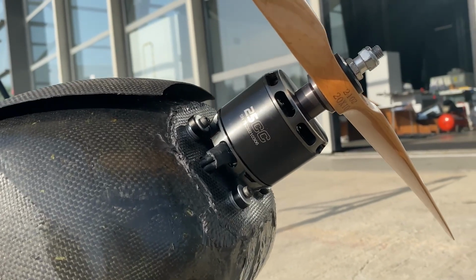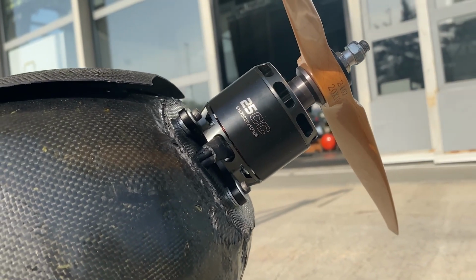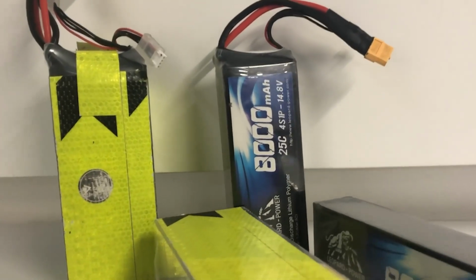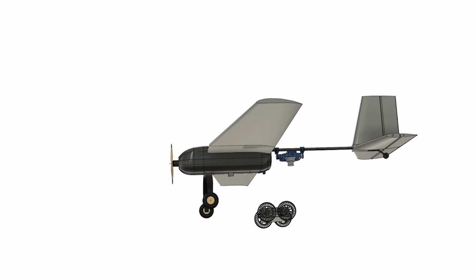To provide 40 minutes of flight time with the safety factor, 26K mAh 10S batteries are used to power the motor as well as all subsystems. To calculate the UGV drop time, projectile motion formulas are taken into account.